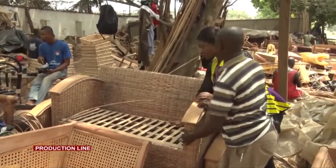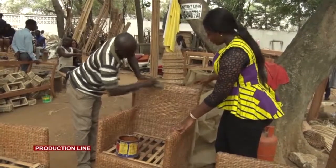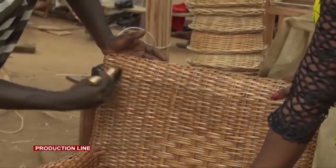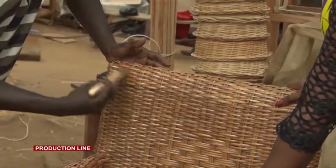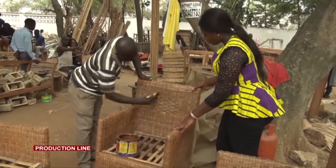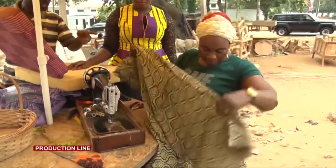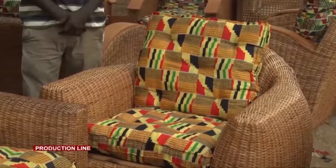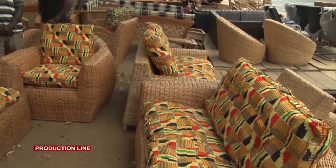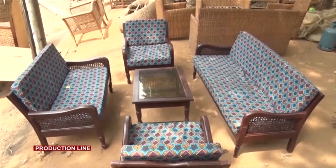Once the product is done, furniture polish is used to clean, protect and shine wooden furniture. After polishing, which takes 2 hours, the product is left outside for the sun to dry it properly. Nice upholstery fabrics are sewn around cushions and other furniture accessories. Finally, a beautiful handmade cane chair is made. According to Kwejo Adomakum, a full set of cane furniture is sold for about 2,500 Ghana cedis.